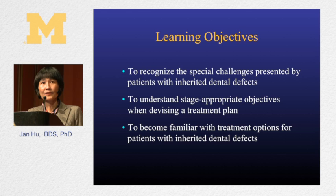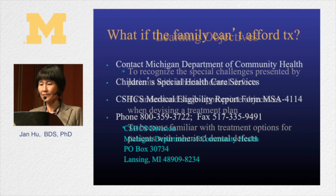I'm hoping that through this presentation, you'll be able to get information to recognize the special challenges presented by this group of patients, understand stage-appropriate objectives when devising a treatment plan, and become familiar with treatment options for this unique group of patients.